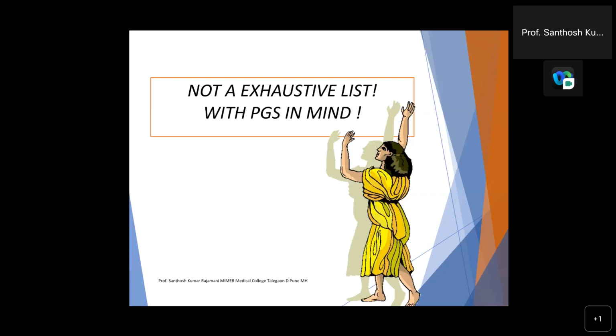For now, I'm trying to give an overview of the recent advances that have happened in ENT in the past 5 to 10 years. And no, I will not be talking about cochlear implant. Cochlear implant is not a recent advance. It's become an old advance now. Okay.